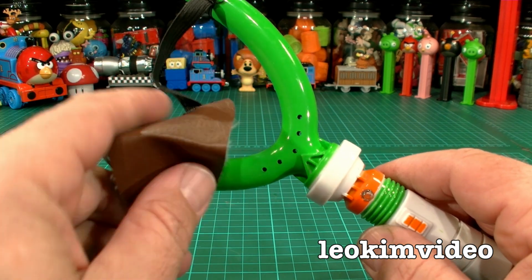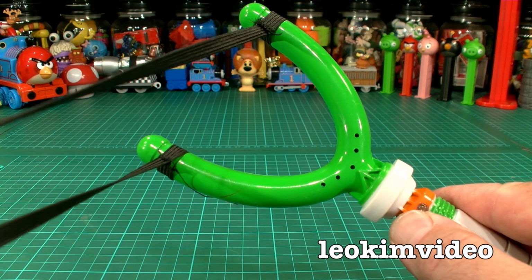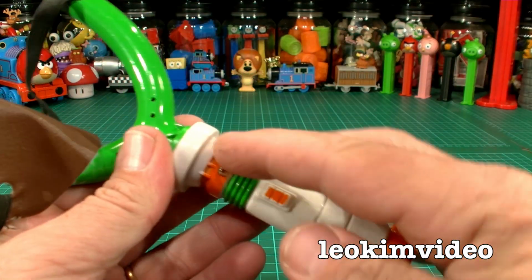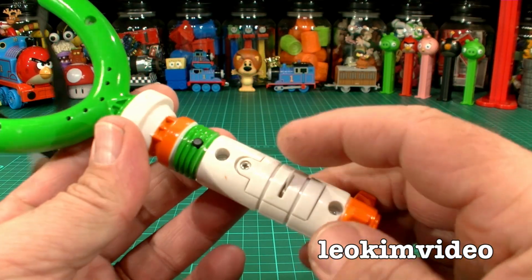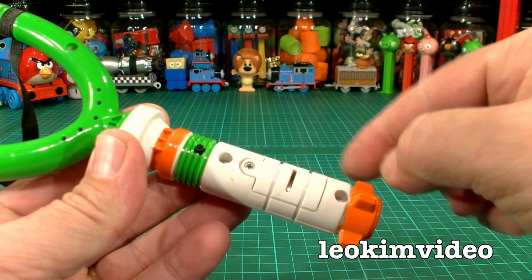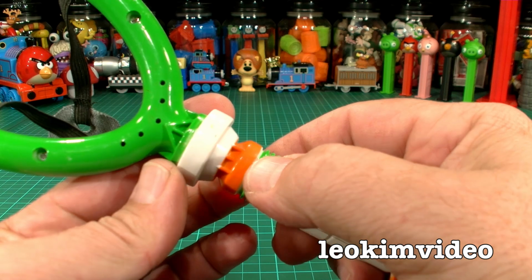Here's the first launcher in this set. It's obviously a slingshot. Where I live, slingshots are banned, so straight away this toy has a prohibited weapon in it. I do notice there's an LED light here. I do notice it's got one of these tags. I'll pull this tag out. I suppose its batteries will engage. And I do notice there's a button there. Let's see what it does.